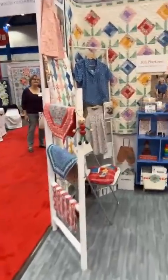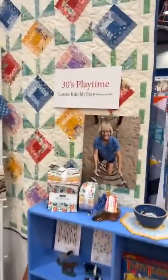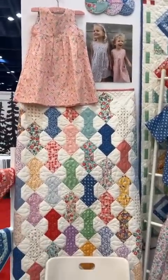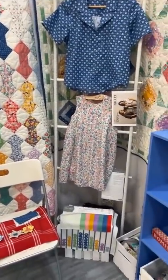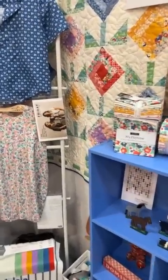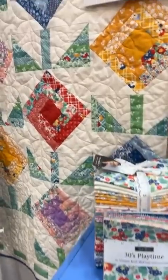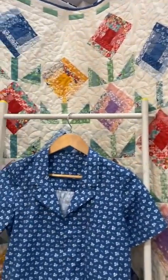Okay, let's move over here to 30s Playtime, Lindsay McCrae. So as you know, Moda has done some 30s Playtime in the past, and we've partnered with Lindsay for this collection. Lindsay is a feed sack expert. She knows all about these vintage quilts, and so she was talking to me yesterday about how much fun it was to work with the colors in this collection.